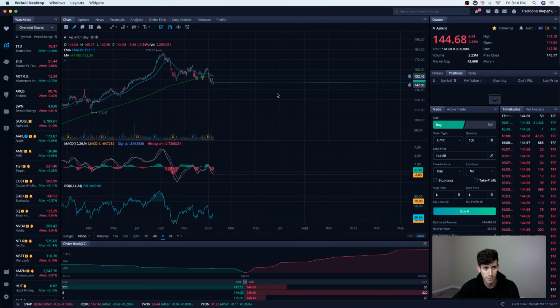We got, is this Agilent? Yep. So let's see. Waiting for the break. The reason that I really like this one is because of how bullish it was before. But as you guys can tell with many of these different stocks, a lot of them offer great potential. They're just not indicating signs of a recovery. So my focus and encouragement for you is please, please, please, I can't stress this enough. Only add the ones you actually see yourself trading and see value in, right?